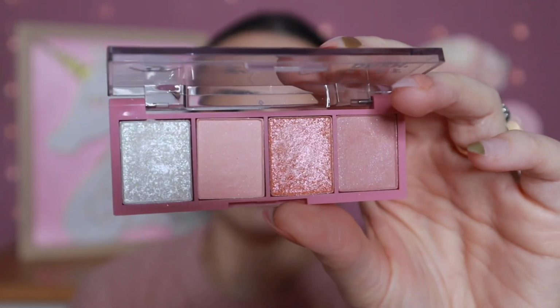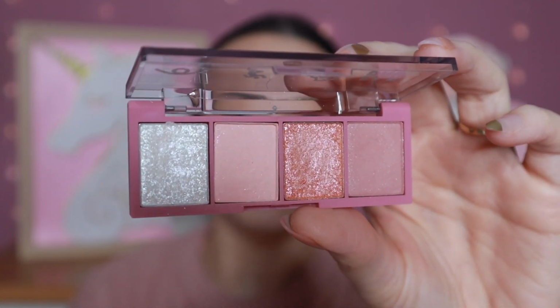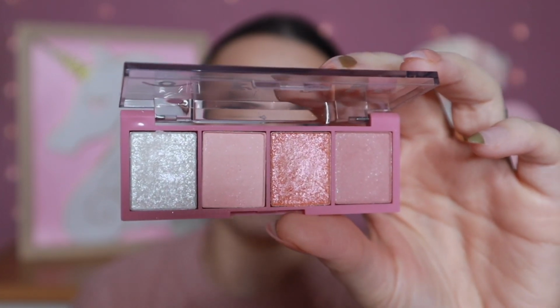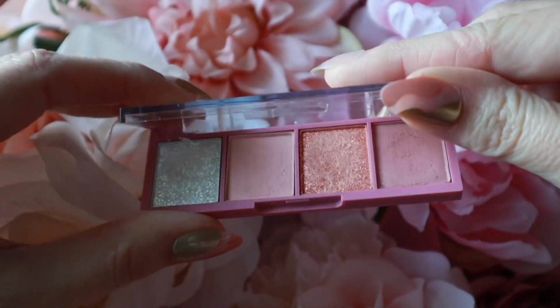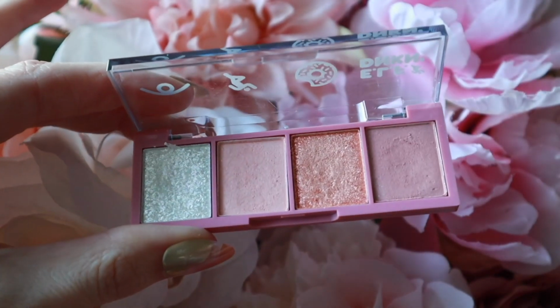The first palette that I want to mention is this one from e.l.f. Cosmetics. This was when they did their Dunkin' Donuts collection, and this is the Strawberry Frosted with Sprinkles eyeshadow palette. This is just a really soft palette that is perfect for Valentine's Day if you want just a really light, dainty pink look. I think this is so perfect.